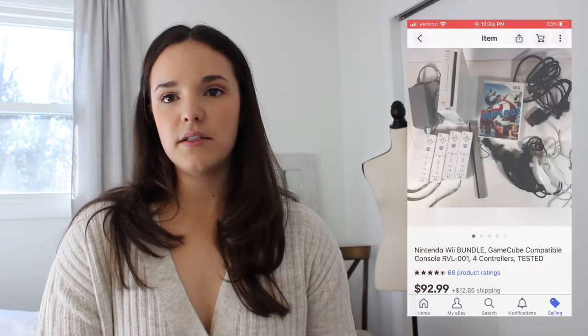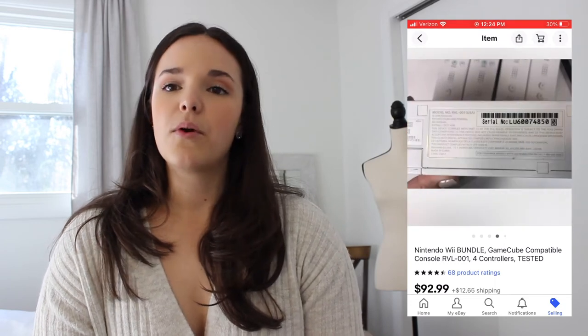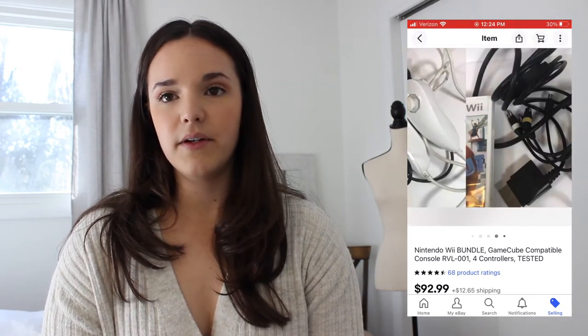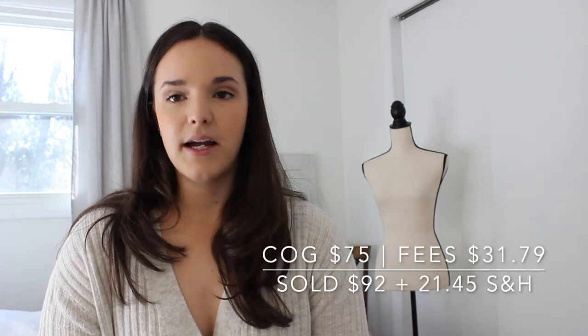So this is the Wii system that also sold from the lot that I had spoken of earlier. The system with the controllers and the one game sold for $92, and the buyer paid $20.45 in shipping. The cost of goods on this, minus the $5 that I included for the Super Smash Bros, was $75. There was $31.79 in shipping and fees, so the total profit on this one for me was $5.66. Not worth it. It took a month or so to sell, and I was getting a little nervous. I definitely overspent on that lot, so I'm learning. I've bought a Wii system before, but that one was only $40, so I think I'll try to stay more in that range going forward of $40 or less.